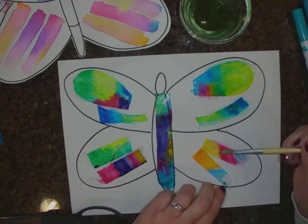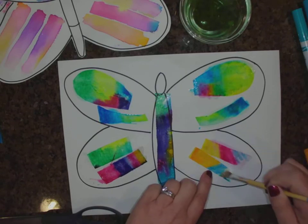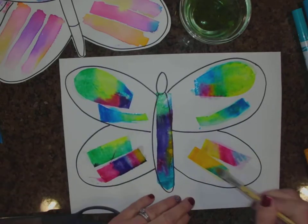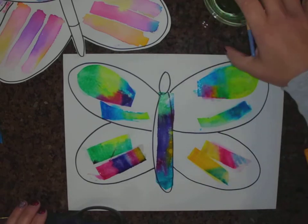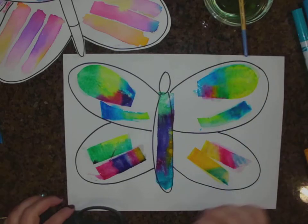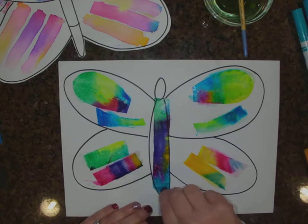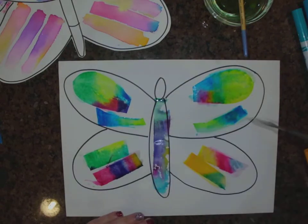And like I said, if you have more coffee filters, you can go ahead and cut out more pieces and put them in those other empty spots so that your butterfly is completely full. Now, another thing you could do is you can lift these up and you can move them around. So let me show you. I could lift this up. Look how pretty that is.